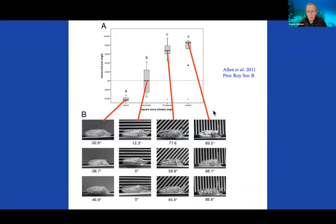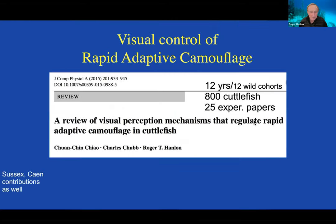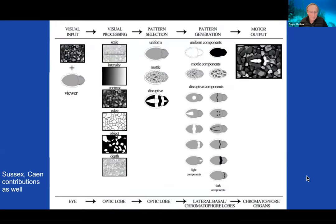People always ask, why do we have to do so many animals to do statistics? Because this guy right here did not get the picture. That's 90, not 45. So this is why we have to do so many experiments. Okay, so we've reviewed all of this over 12 years of work. Experiments every week, literally 800 cuttlefish, 25 published journal papers. What I've just told you is based on that. So we're not just making things up, which we never do.